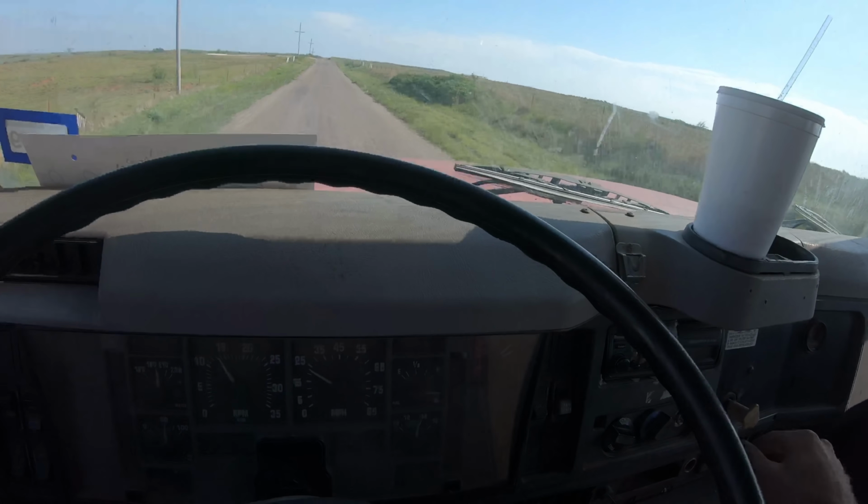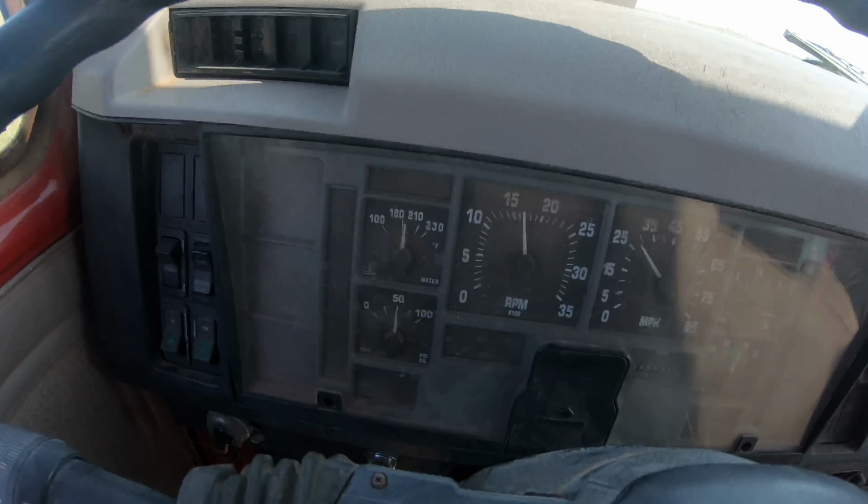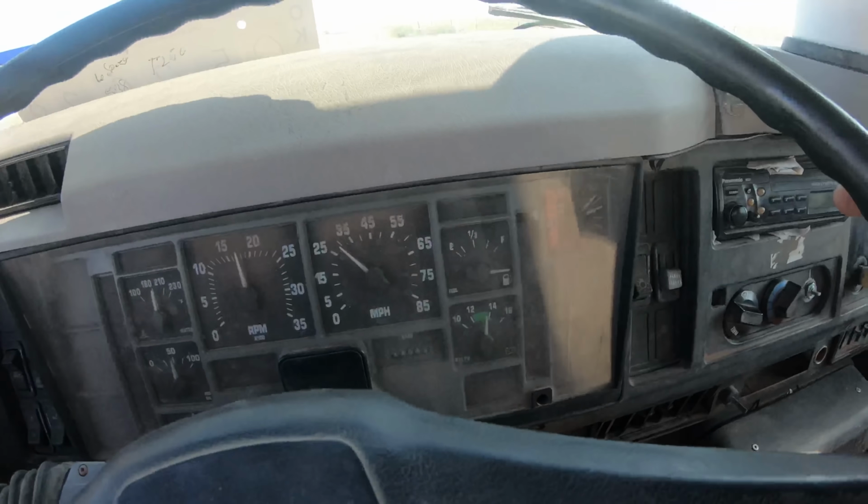But, all right, well, there you can see it. It's almost wanting to go. There we are. Come on. Look how slow the RPMs are rising. That's really the only problem we're having with it, but it hasn't died on us yet.